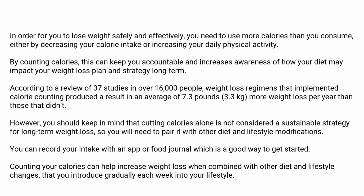According to a review of 37 studies in over 16,000 people, weight loss regimes that implemented calorie counting resulted in an average of 7.3 pounds, which is the equivalent of 3.3 kilograms, more weight loss per year than those that didn't. However, you should keep in mind that cutting calories alone is not considered a sustainable strategy for long-term weight loss, so you will need to pair it with other diet and lifestyle modifications.